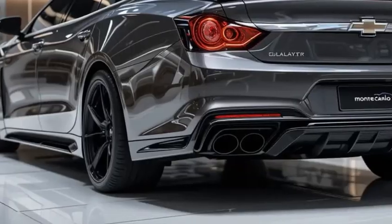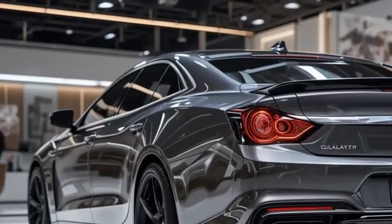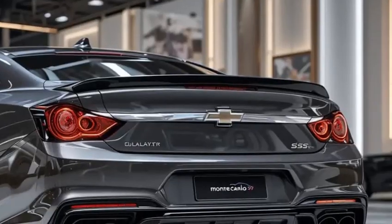Today we're diving into an exciting review of the 2026 Chevrolet Monte Carlo SS, a car that's bringing back all the classic American muscle vibes but with a modern twist. Let's not waste any time and get right into it.